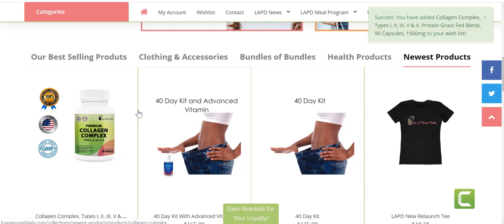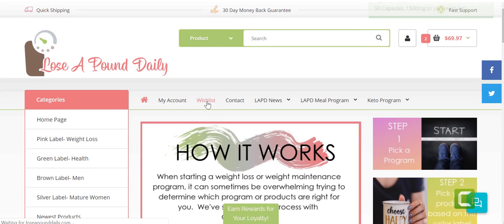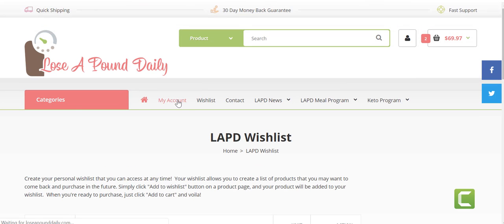Okay, now it's saying adding. So I needed to be logged in first. And then it tells you I've added the collagen complex to my wish list. So if I want to go back up here to my wish list and see what all I've added, there it is. So I have two items, the collagen complex as well as the apple cider vinegar on my wish list. Okay?